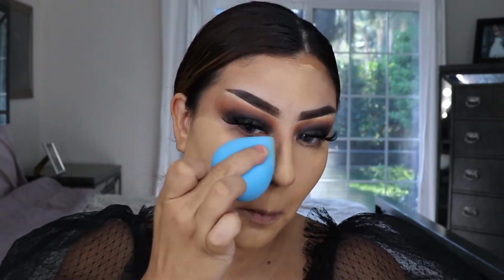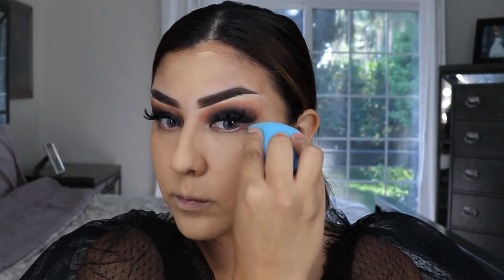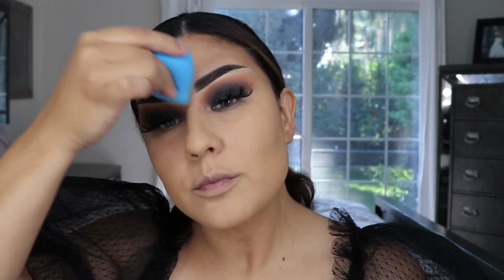And once I'm done laying it out on my face with the brush, I'm going to take my beauty sponge and just tap that foundation into my face, making sure that it's nicely distributed. You don't see any brush strokes. Get it all up in there, girl.